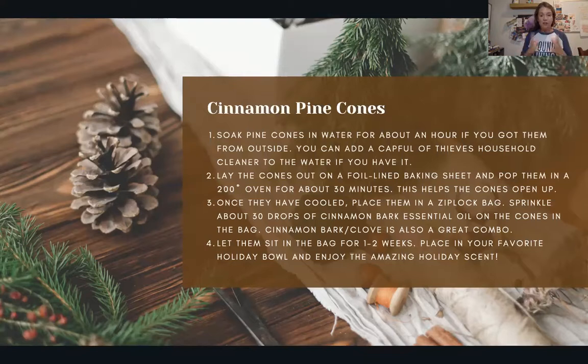So here's a quick recipe you can use for making your own cinnamon pine cones. It says to soak the pine cones in water for about an hour if you got them from outside. Here in the desert, it might be a little harder to find pine cones, but not too far. If you go up north, you can grab some there. Add a capful of Thieves Household Cleaner to the water if you have it, and then lay the cones out on a foil-lined baking sheet and pop them in a 200-degree oven for about 30 minutes to help open the cones up.